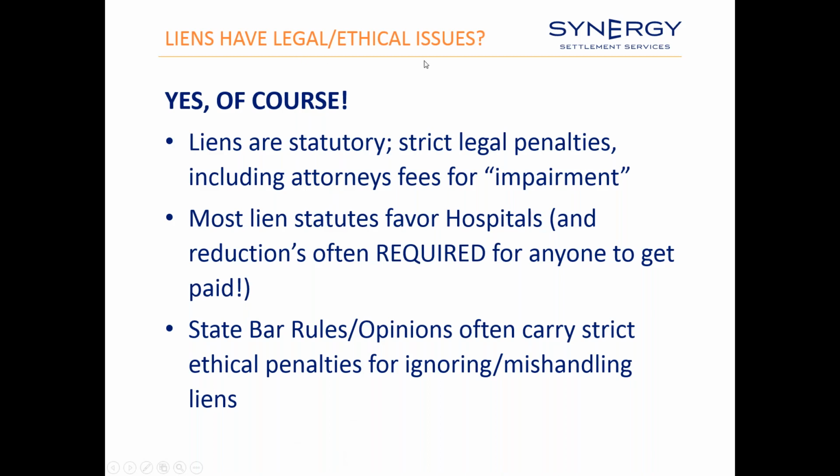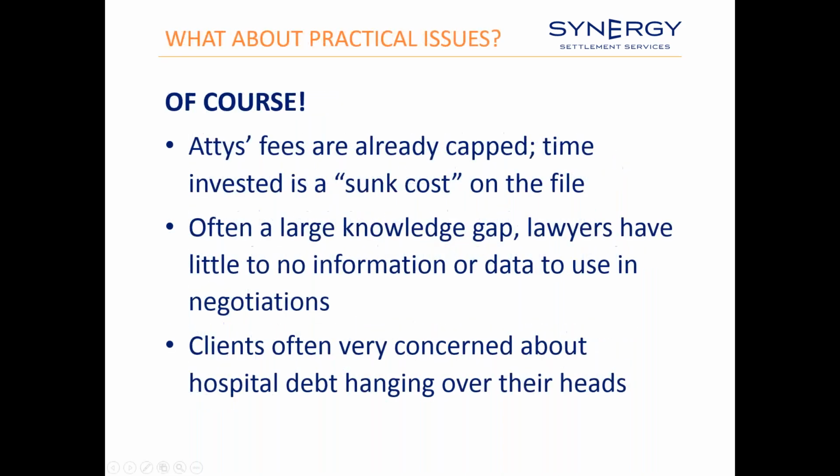In addition to legal requirements, there are also ethical issues, and those ethical issues include state bar rules and opinions that very often carry strict ethical penalties for ignoring or mishandling these hospital liens. And there are practical issues on top of the legal and the ethical concerns that I know we all focus on so frequently. There are just practical problems with hospital liens that almost always creep up in your cases post-settlement.